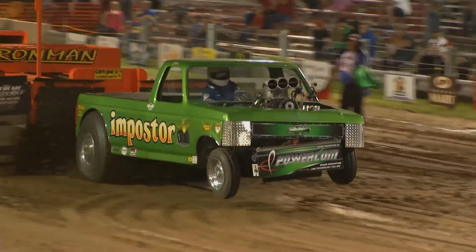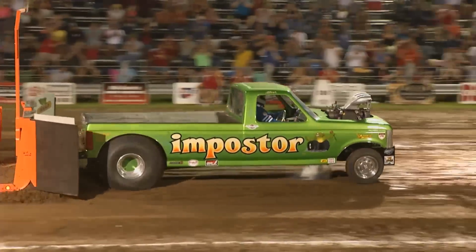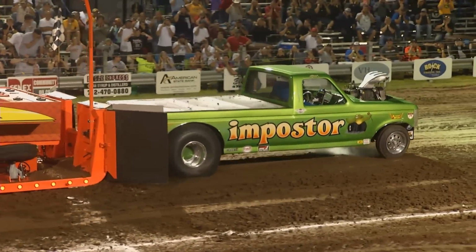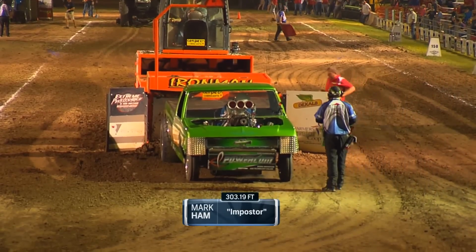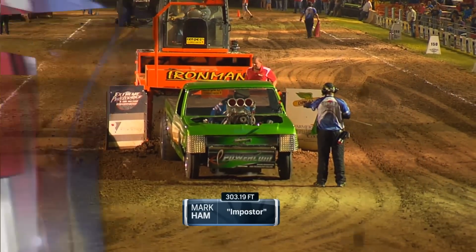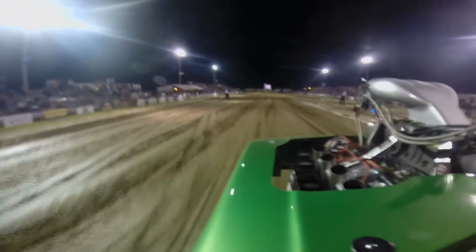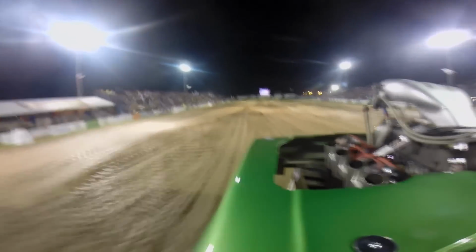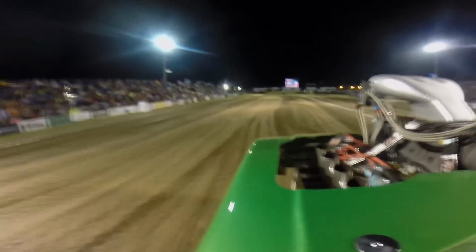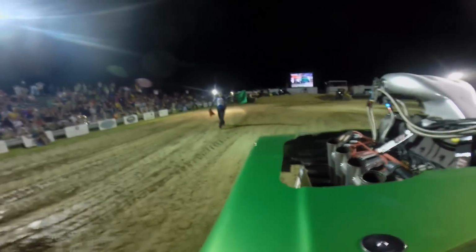That frame's torquing. You see the body's staying straight, but that frame is torquing. Moving right in there with the big guns. He's going to go number 3 at 3:03 and 19. Let's go inside, and we'll see what this ride was like for Mark. From the driver's perspective, you can see that motor torquing a little bit. That is the frame working the rear tires, the torque of the frame, coming up on the flagman, laying it right in there with a nice, nice pass.